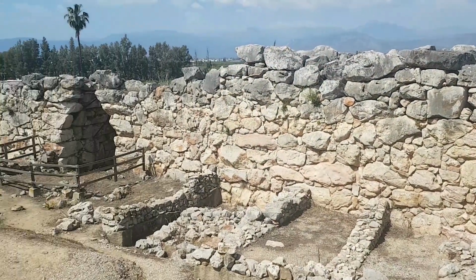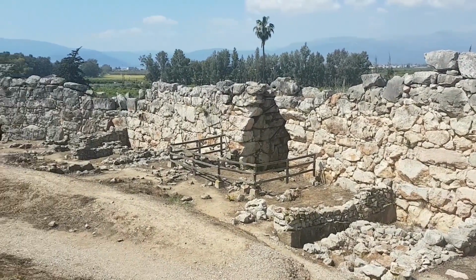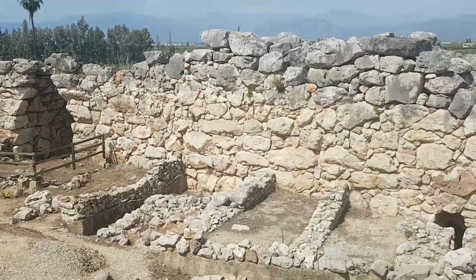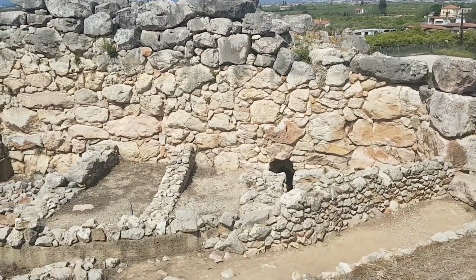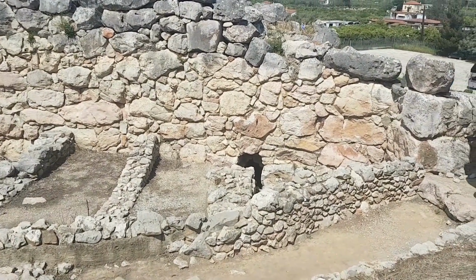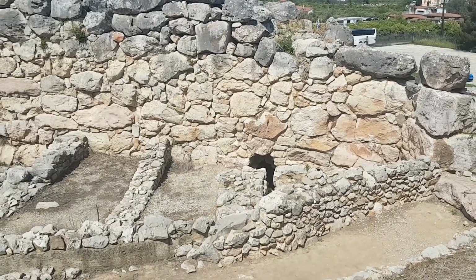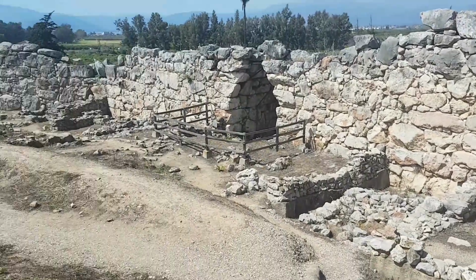So I'm looking at the wall that is facing the sea, which is way over there in the background. Over there, you probably can't see it. And this wall appears to have 2 or 3 entranceways in it. So one of them is, we'll follow the finger, there. And that seems to be just for one person.